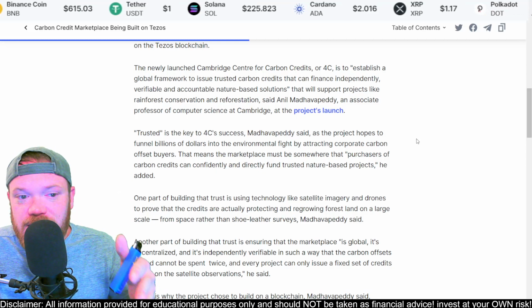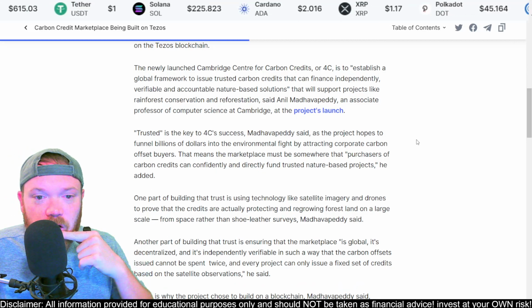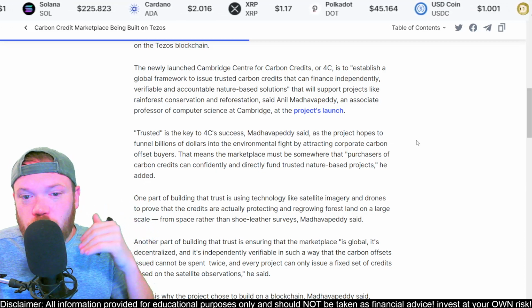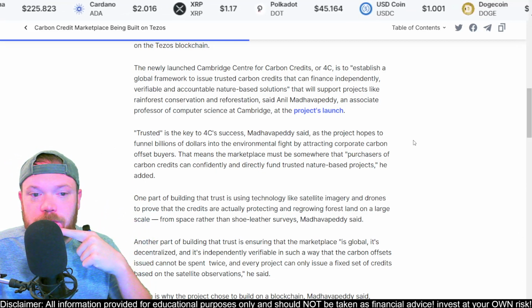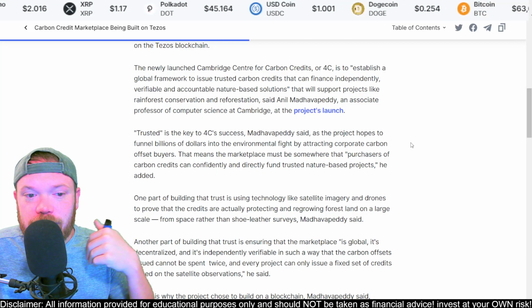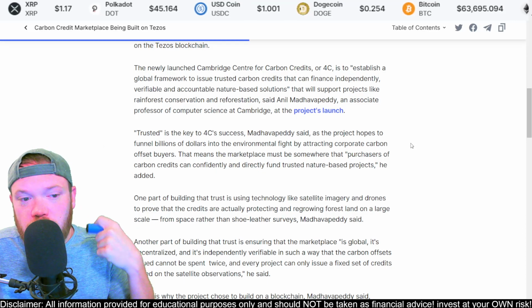So trust is the key to 4C's success, as the project hopes to funnel billions of dollars into the environmental fight by attracting corporate carbon offset buyers. That means the marketplace must be somewhere that purchasers of carbon credits can confidently and directly fund trusted nature-based projects.